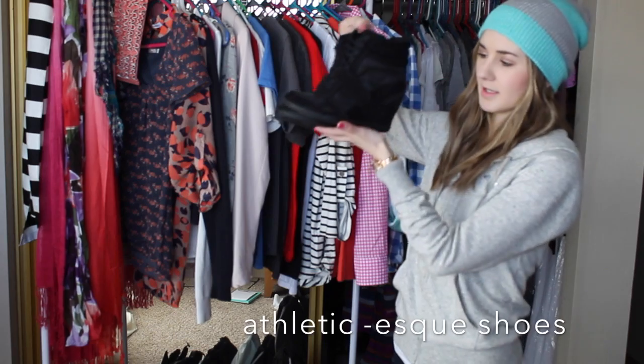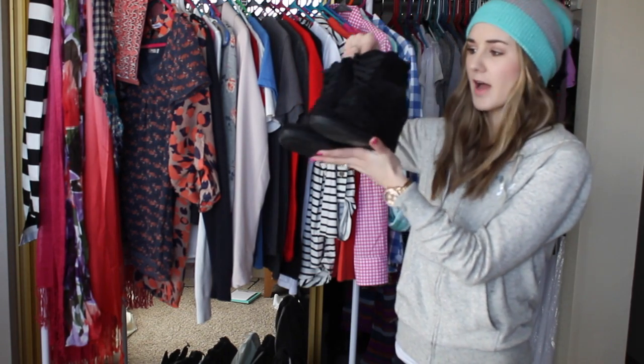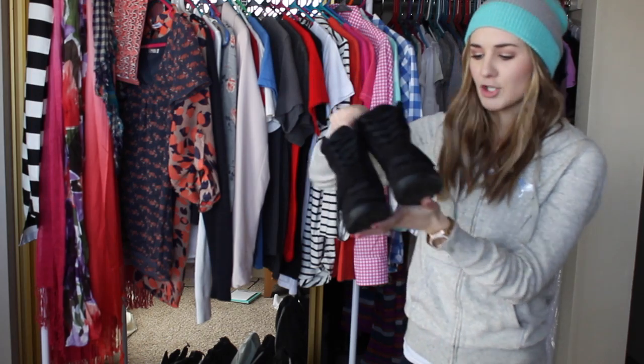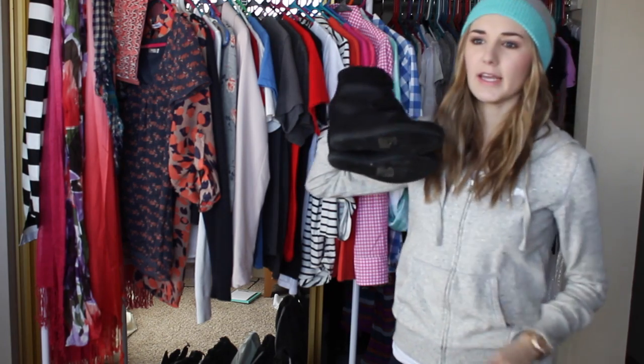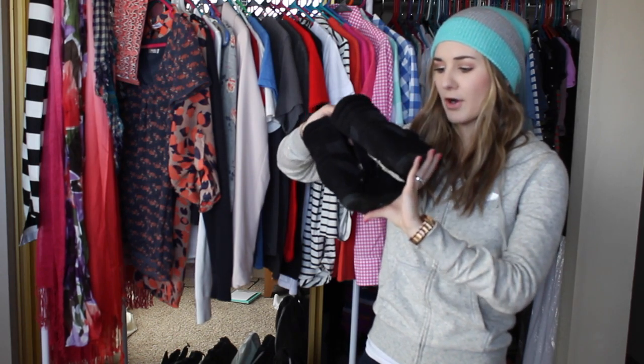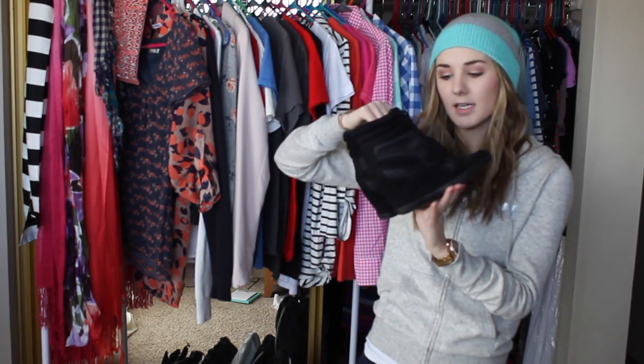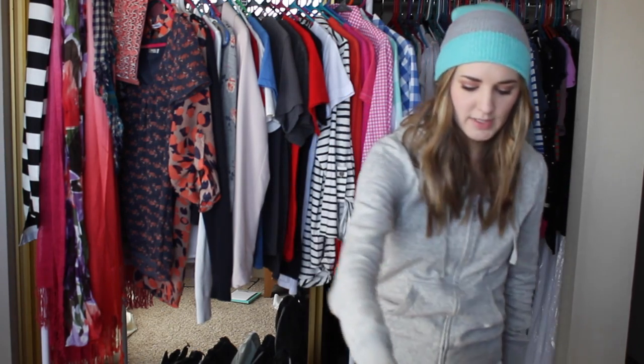Sneaker wedges. Anything that rocks a little bit more of a sporty vibe is going to be a lot of fun and super on trend. Try mixing it up a little bit though and wearing it with crop leggings or, you know, a leather pencil skirt, something that's a little bit less expected, will add a lot of fun pop to shoes like this.